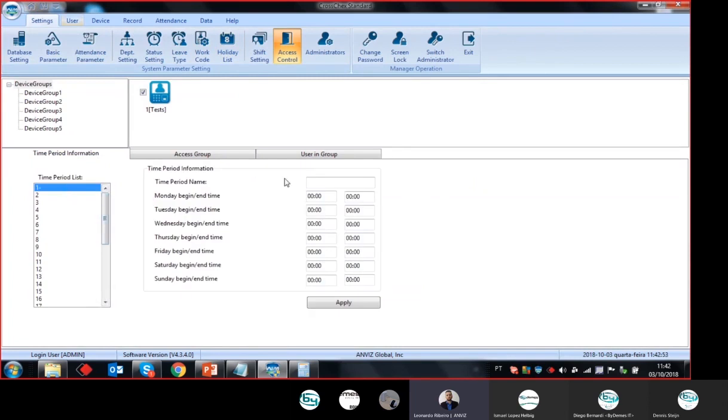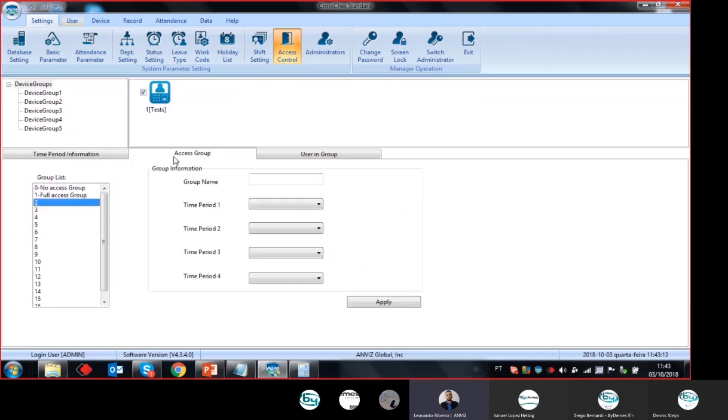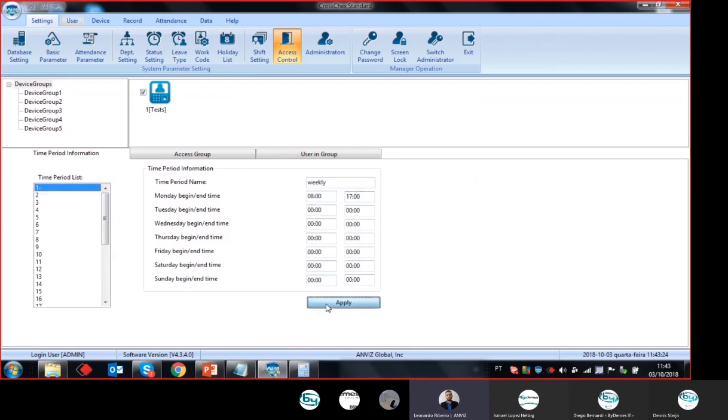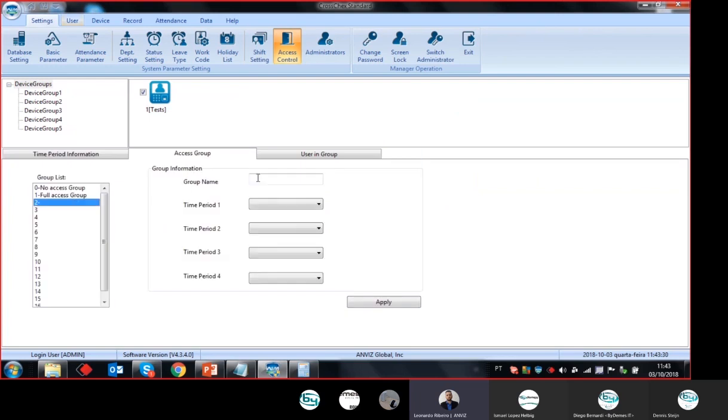Time period, where I create a time period. As we said, for example, weekly. We could put from Monday 8 in the morning until 17 p.m., from Monday to Friday. We would fill this information, apply. After it, in access group, we would create the group between 2 and 16, to which group we would like to add the time period. Let's just apply to show you, otherwise it will not be able to do here. So group name, week, and time period, weekly.